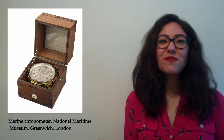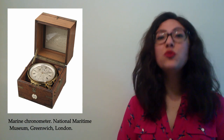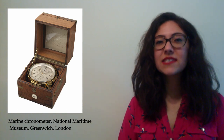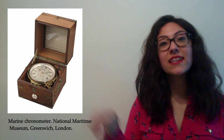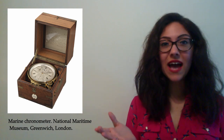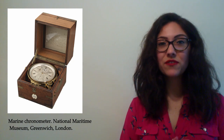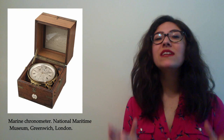If they wanted to use something like a clock, why wasn't a normal clock an option for sailors? Well, other clocks had a pendulum, something that swings from side to side to keep time. But on a ship, which rocks and moves, that just won't keep an accurate record of the time. So the marine chronometer was invented.